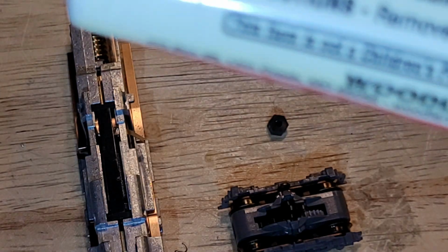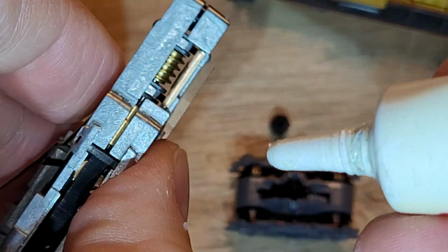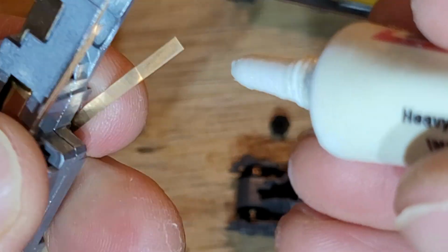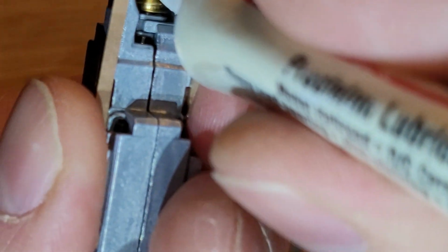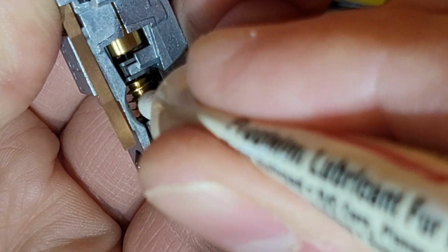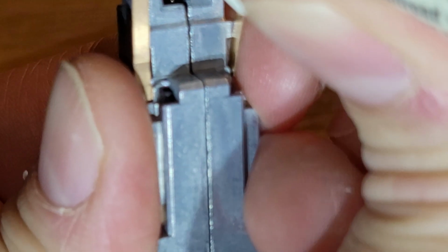So I got just a dab of this grease. I'm not going to put a lot on here. I'm just going to put a teeny tiny dab on the worm gears themselves. And I mean just about as small as I can possibly get it. Going to go in from the bottom. Squeeze. There it is. Just that little bit is all you need. And again here, just a little squeeze. There we go. Teeny tiny dab more. There we go. That's what I'm going to put on it. And that's all you need.